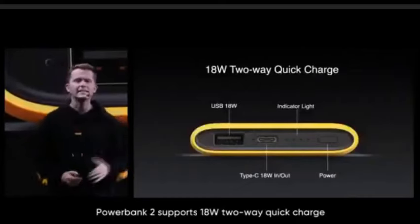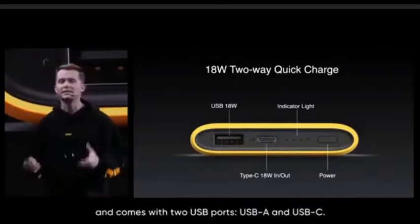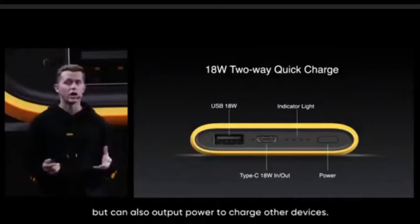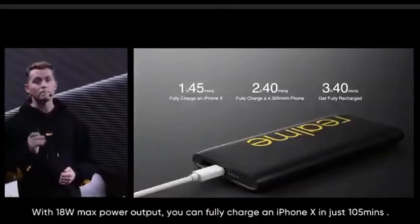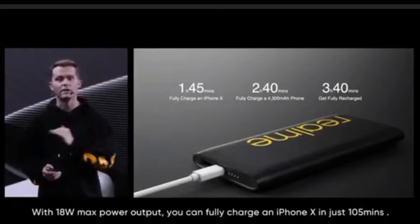Powerbank 2 supports 18-watt two-way quick charge and comes with two USB ports, USB-A and USB-C. The USB-C port can not only fast charge the powerbank, but can also output power to charge other devices. It provides a fast charging experience for the convenience of the user. With 18-watt max power output, you can fully charge an iPhone X in just 105 minutes.